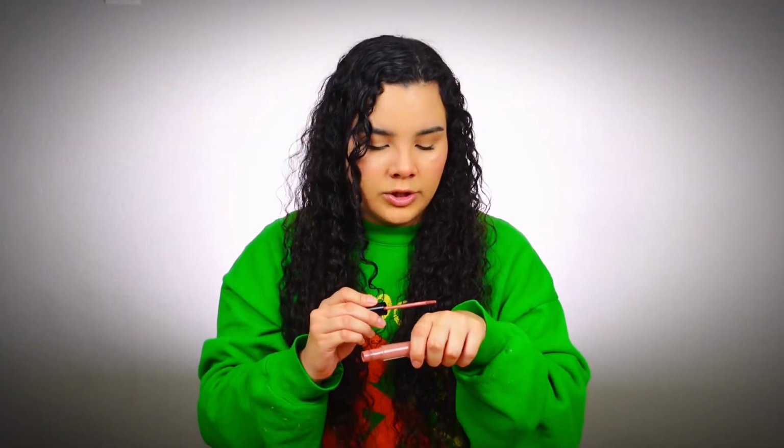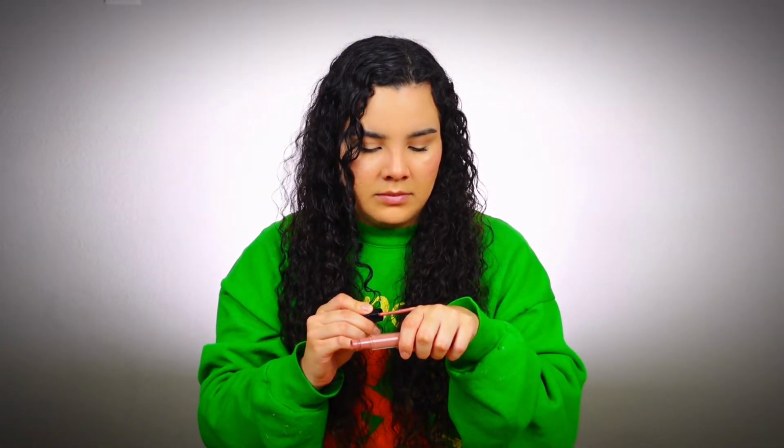Let me swatch it and see if the camera picks it up. I always like to smell my lip products, I don't know why. So as you can see, she's pigmented. She's a nice, I really like nude mauve colors. You could line your lips and then put this on, or you could just put this lip gloss on. She's very pigmented, so I love that.